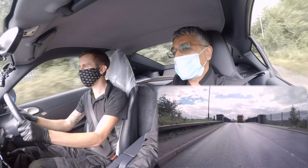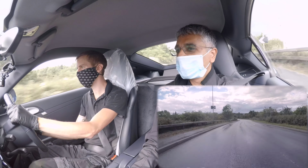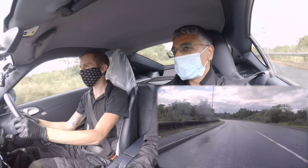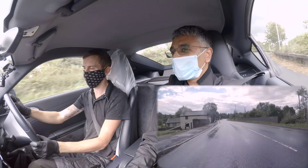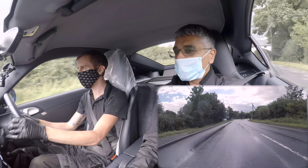Was the geometry out that much, by the way? No. But the car is very sensitive. Yeah, that's what I'm trying to figure out. Especially the front axle. Okay.